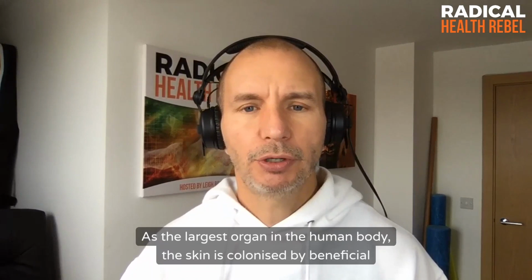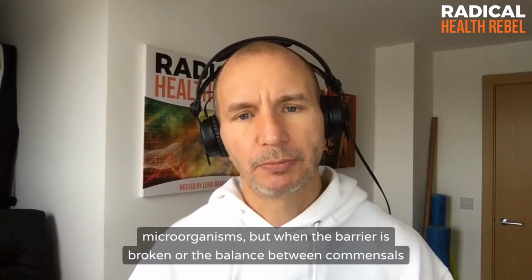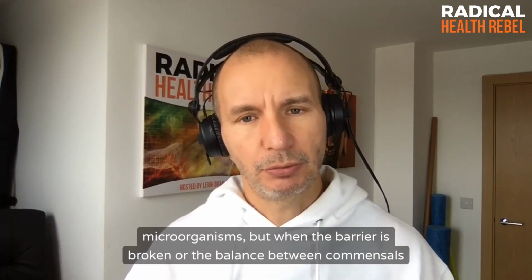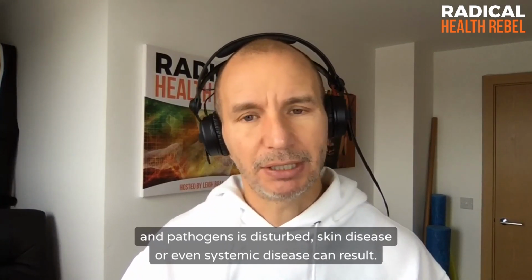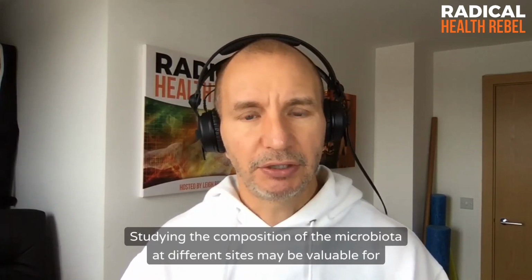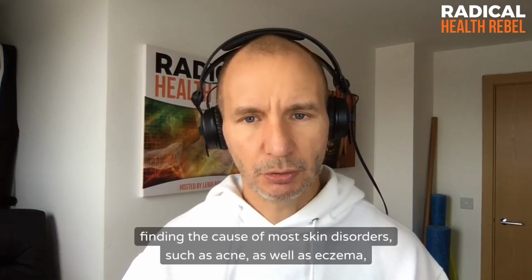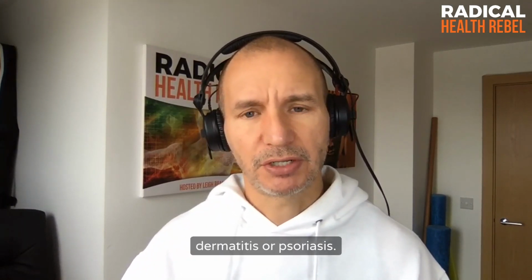As the largest organ in the human body, the skin is colonized by beneficial microorganisms, but when the barrier is broken or the balance between commensals and pathogens is disturbed, skin disease or even systemic disease can result. Studying the composition of the microbiota at different sites may be valuable for finding the cause of most skin disorders, such as acne, as well as eczema, dermatitis, or psoriasis.